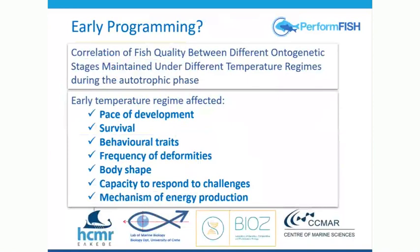Today, I'm going to talk about a specific question: how fish quality between the different ontogenetic stages is correlated for sea bream that has been maintained under different temperature regimes during the autotrophic phase. We are about to see that this early temperature regime has affected the pace of development, how quickly they went over the different developmental stages, the rate of survival, behavioral traits, frequency of deformities, the body shape, the capacity to respond to challenges, and a flavor of molecular mechanism, how the early temperature has affected the energy production. I think all these are very important parameters for somebody who works in a hatchery and produces high quality juveniles that become fast growing adults.